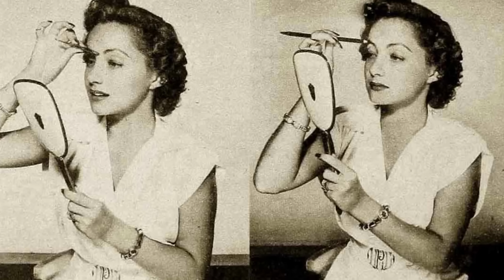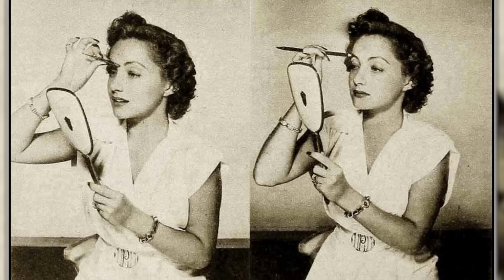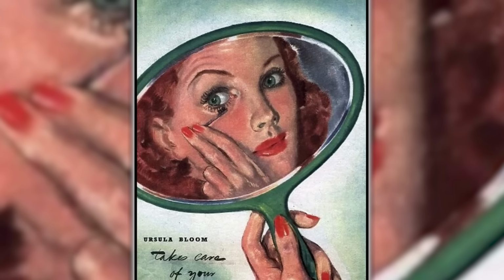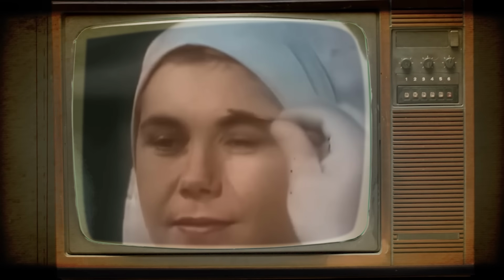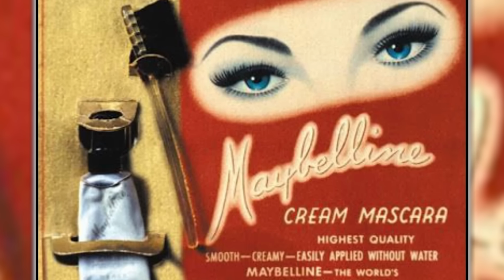With mascara in short supply, women had to get creative. Mascara, as we know it today, wasn't widely available during the war. Instead, women would use a mixture of petroleum jelly and soot or charcoal to darken their lashes. This DIY mascara was applied carefully with a small brush or even a clean matchstick, providing the dark, luscious lashes that were essential to the era's glamorous look. The emphasis on bold, defined eyes didn't stop at the lashes.